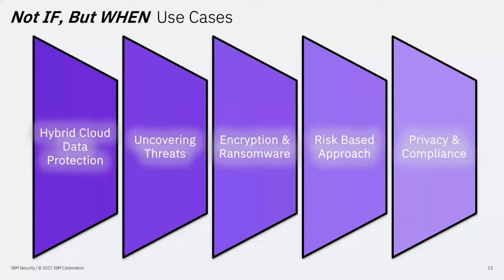Next, we'll talk about a risk-based approach. So understanding that you have sensitive data is one thing, but how do you go about prioritizing your protection methods? Where do you even start? Once you've identified sensitive data, that's really just the tip of the iceberg. And then lastly, we'll talk about privacy and compliance in our last use case.